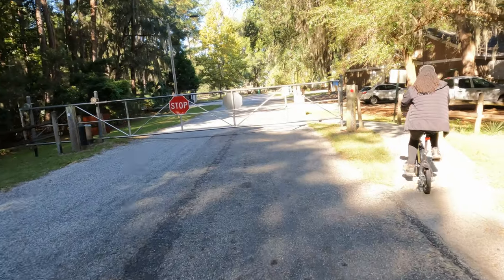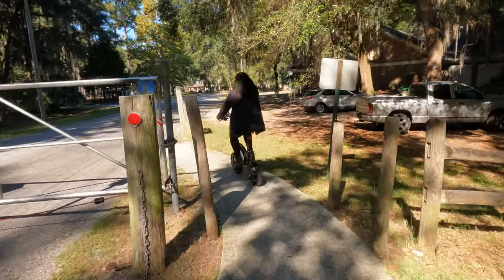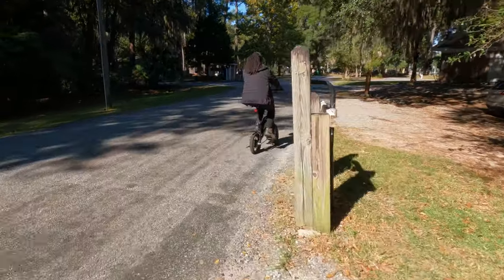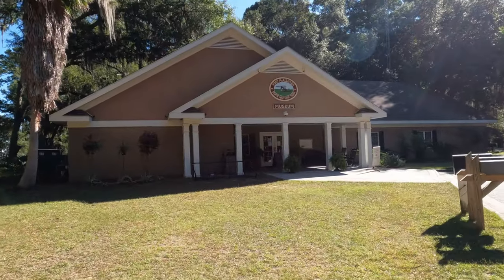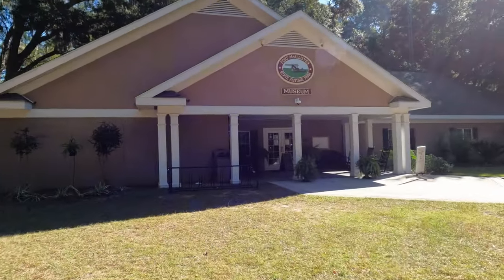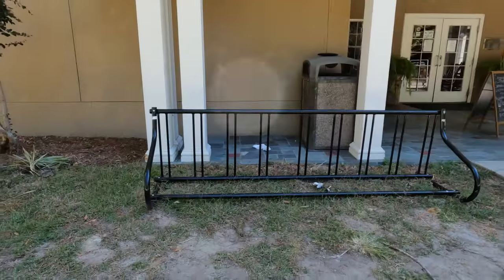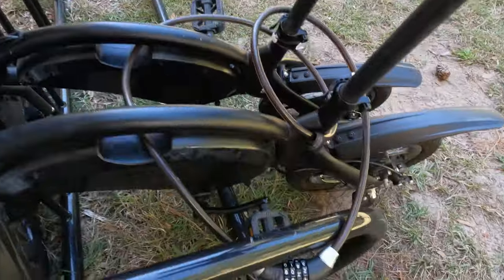To the other side. It feels like a mile, maybe a little more than a mile, right? But not too bad. You can walk it or ride it. So we don't see any more riding area, so we're gonna park the bikes right here, right in front of the store on these bike racks. Power off, safe and secure.